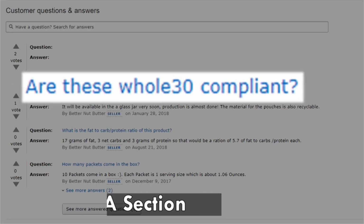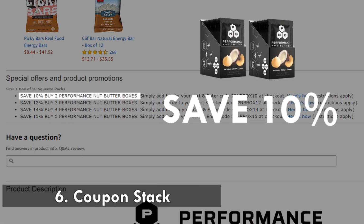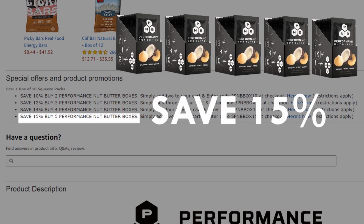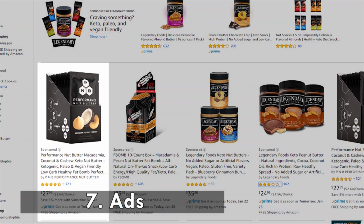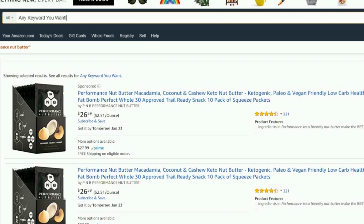Use the question and answer section of your product page to make customers confident that your product is the right one for them. Give your customers discounts for buying more than one item. This will increase your sales, which will increase your sales rank, making Amazon promote you even more. You can use Amazon's paid ads to rank number one for any keyword you want, and this method has amazing ROI.